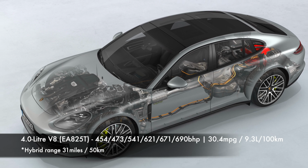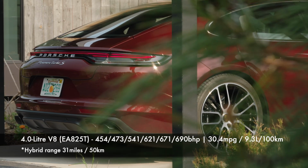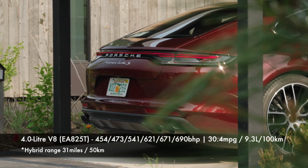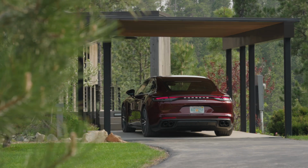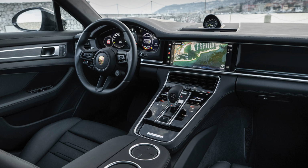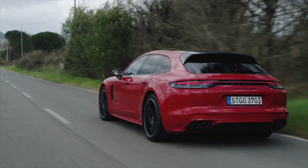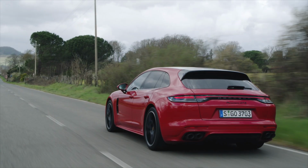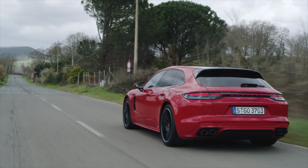In the facelift this increases to 473 brake horsepower for the GTS, and the Turbo is dropped for the Turbo S with 621 brake horsepower, and then the Turbo S Hybrid increases this to 690 brake horsepower. All V8 models except the pre-facelift GTS have a 0 to 60 time in the 3-second bracket. The slower early GTS model takes 4.1 seconds, so if you time your commute to work in milliseconds, that might make a difference. For the rest of humanity, you'll be happy being one of the fastest things on the road, no matter which model you choose.